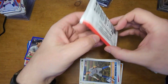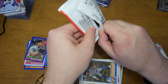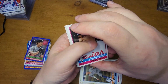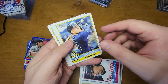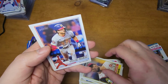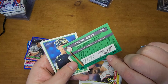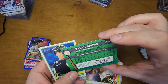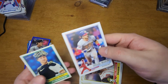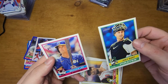Last pack. Can we get a blue sparkle of somebody big? Or even a chrome? Duran, Curtis Mead, Cade Povich, Anthony Seigler, Benson. There we go. There's a Dylan Cruz. I have to see what variation that one is. Joey Bart and Brooks Lee.